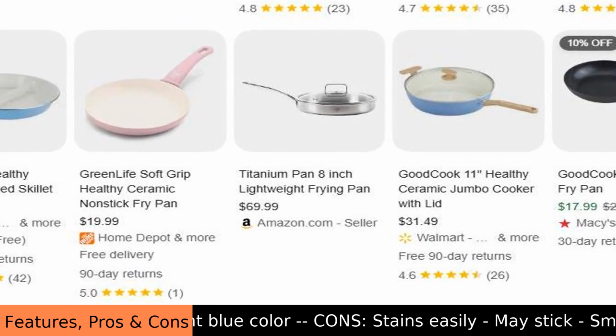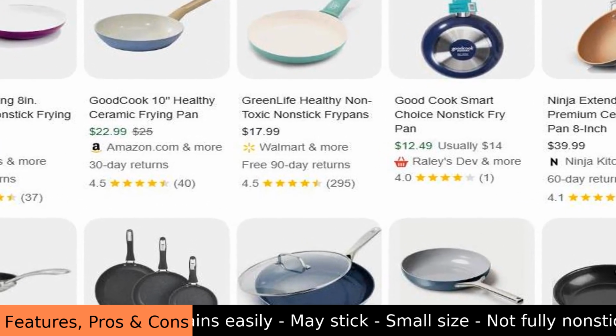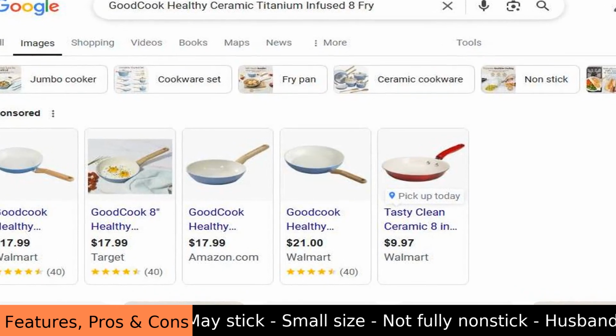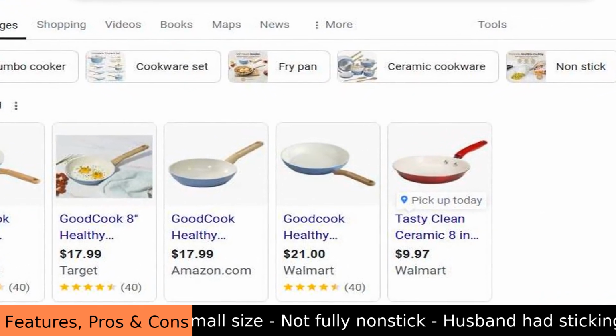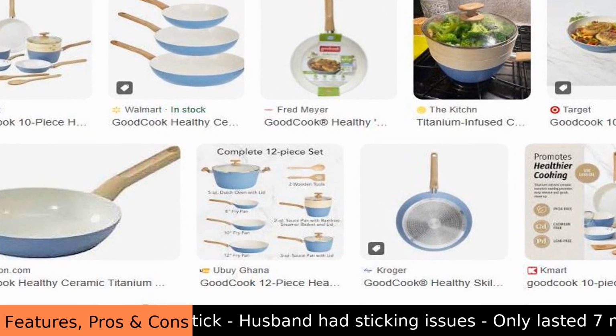Cons: stains easily, may stick, small size, not fully non-stick, husband had sticking issues, only lasted 7 months for one user, chemical smell, white coating wore off.